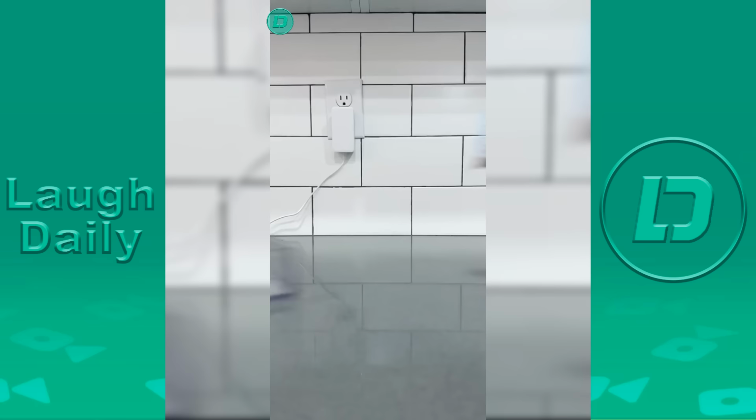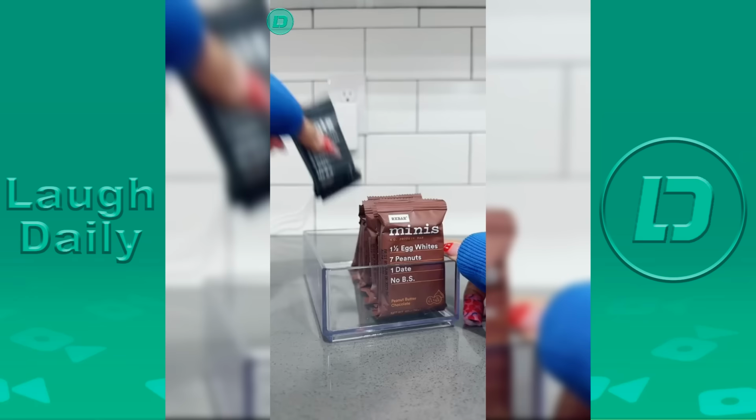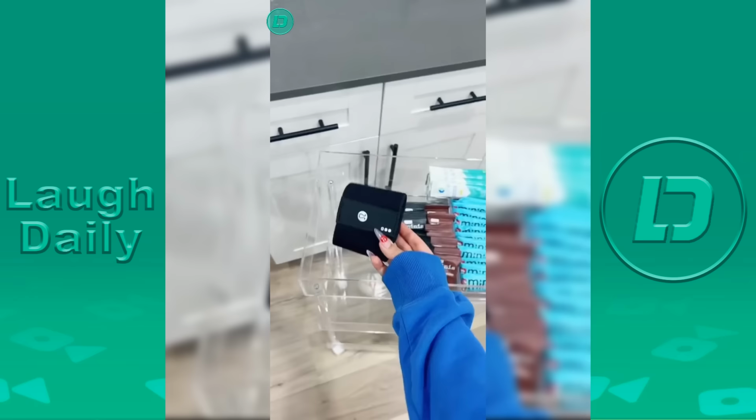Top shelf is gonna hold protein bars. Someone said these are really good, so I'm excited to try them. I'll update you in the comments. Liquid IV in the back. This side is gonna hold resistance bands.